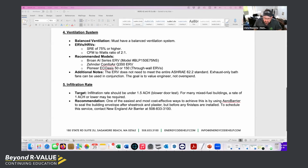is obviously guided directly by RESNET and our MinHERS standards, but also in Massachusetts by what Mass Save is offering. And we're always trying to optimize the incentive and the value of the home and the build cost through the HERS rating. Great, thank you.